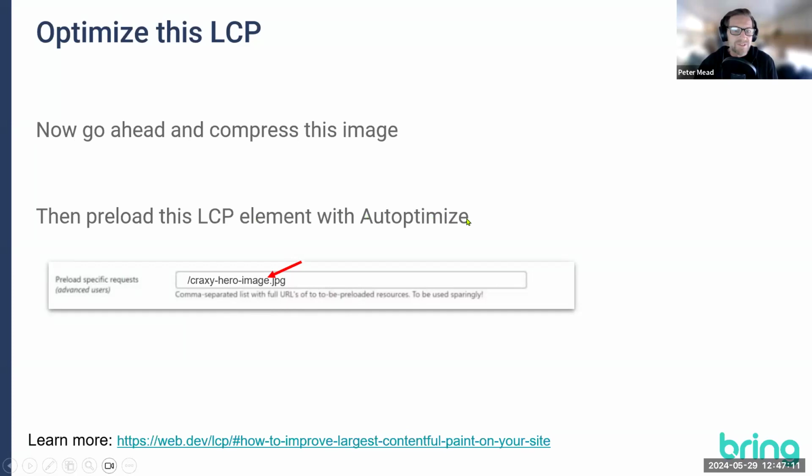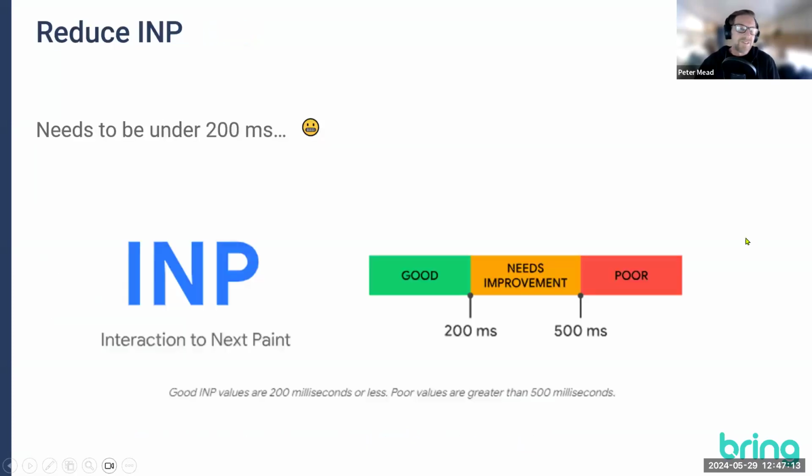Auto Optimize can do this stuff. So now you've improved your LCP.